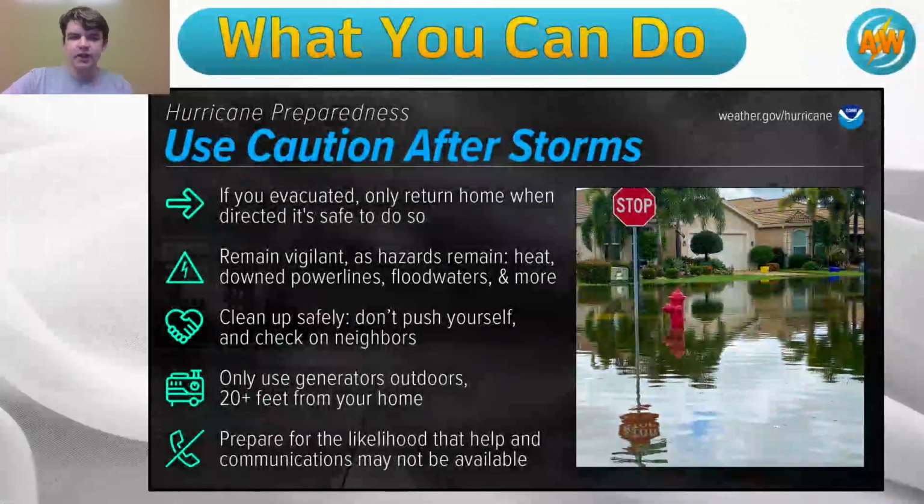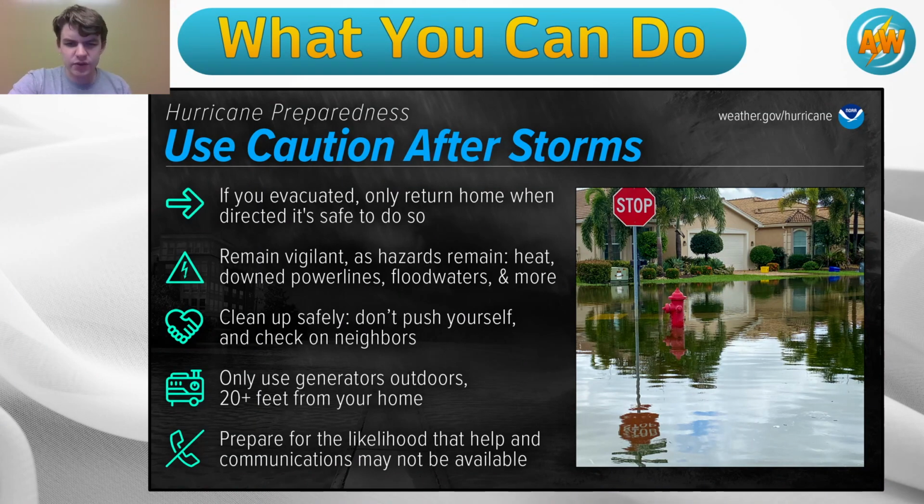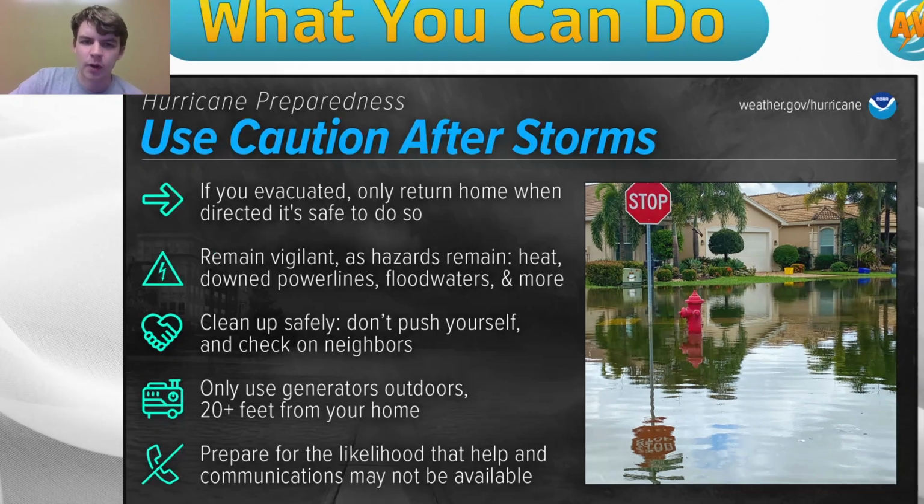Finally, when it comes to this, use caution after the storms. If you weather the storm, make it through. If you've evacuated, only return home when directed it's safe to do so. Remain vigilant as hazards remain. Heat, down power lines, floodwaters, and more. Cleanup safety is important. Don't push yourself too hard, and check on your neighbors. And only use generators outdoors 20 feet or so outside your home. And also prepare for the likelihood that help and communications may not be available right away after the storm.